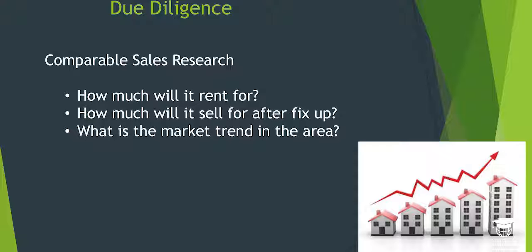We will be closer to our budget. We will be more on time with our time frame for getting it back on the market, and we will be more likely to make money. So what do our comps look like? Are the rental comps strong? What did this house rent for? Beds and baths, what does it rent for?